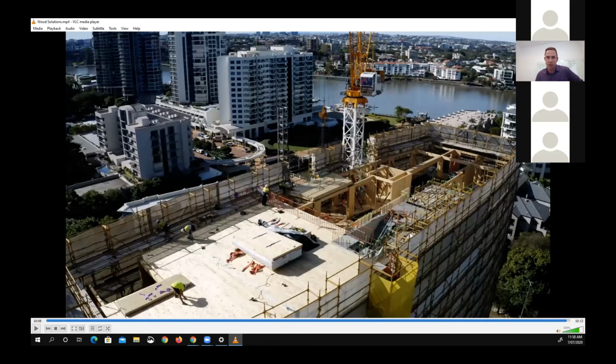Be really good friends with your fire engineer. He was pretty much a hotline for a couple of months there, but we solved everything in that space. And make sure you do consider the landing space on site, with being able to get timber off the truck and up to the floor.